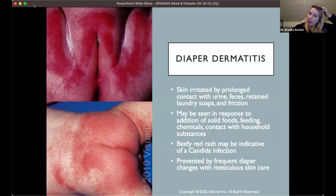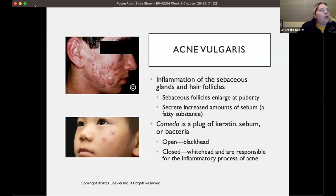So keeping that area dry and frequent diaper changes is going to be your biggest improvement in reducing your risk for diaper dermatitis in these kids. If they have a candida infection, then they need antifungal like nystatin. Okay. And obviously, if it's starting from, like, parents had just switched diaper brands or just switched wipe brands, then they need to go back to what they were using before.